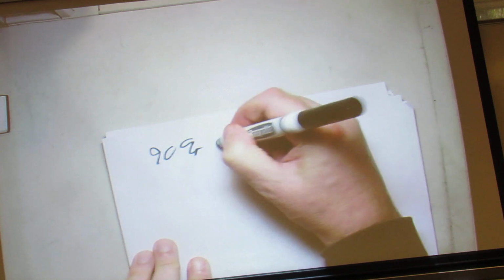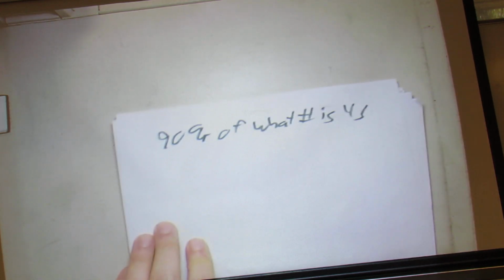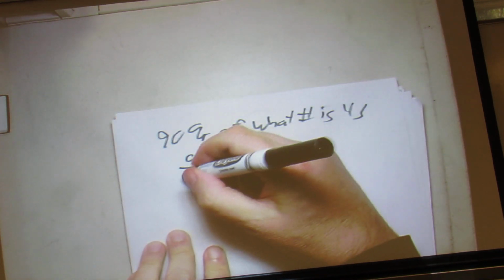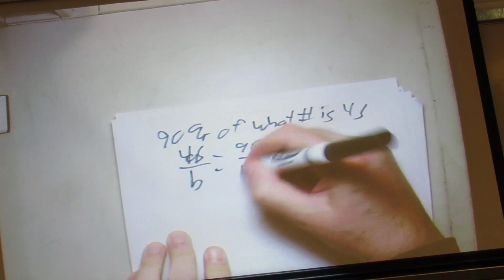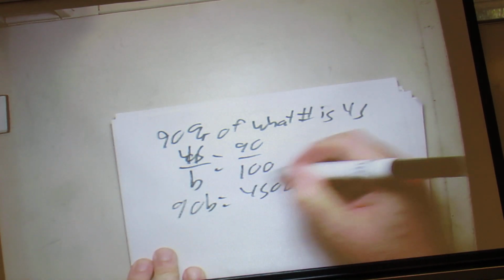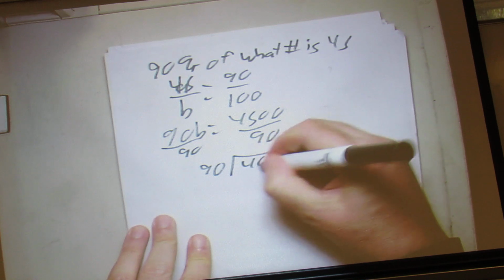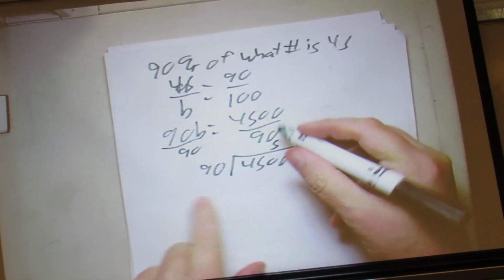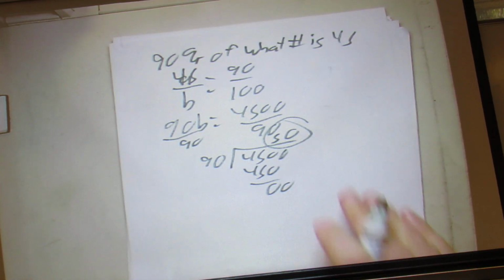Then we're going to get something like 90% of what number is 45. We don't know what the number is, but we do know what the final one is. 45 over B is 90 over 100. So 90B is 4,500. Divide both sides by 90. 90 goes into 450 5 times. 5 times 90 is 450. So our answer is 50.